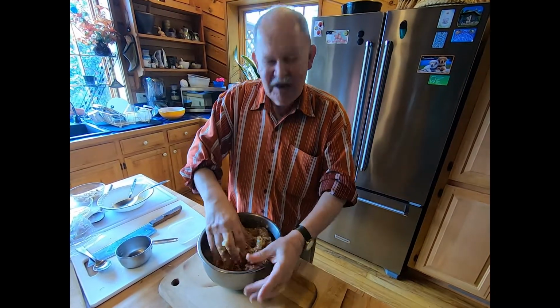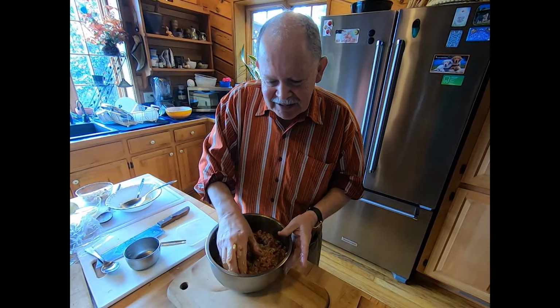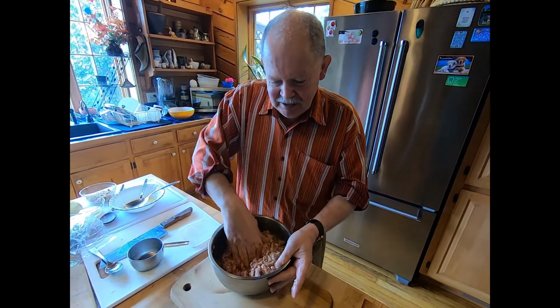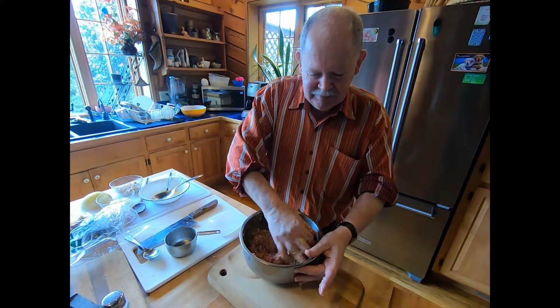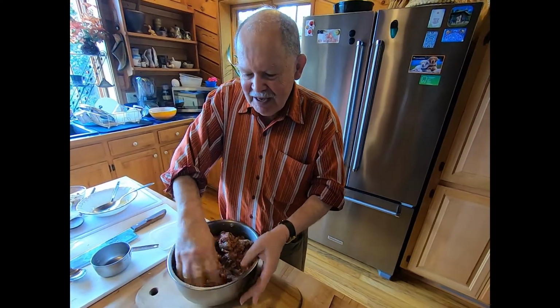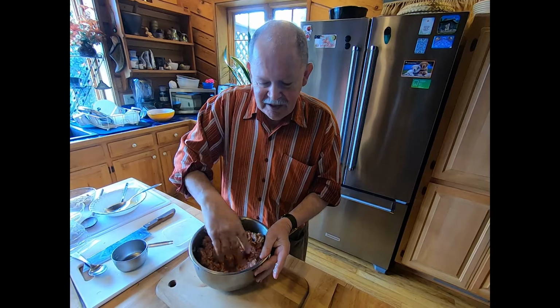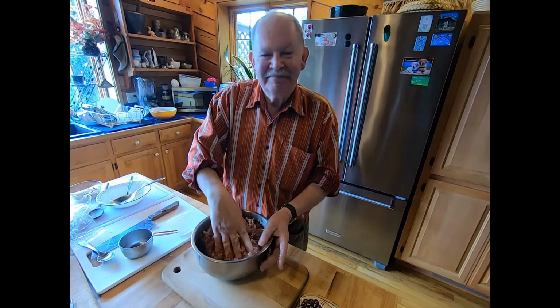This is fun, and it feels good too. Reminds me when I was a kid and played with the mud. I'm going to then let this rest a bit to mix the flavors, and I'm going to put it in the refrigerator because it'll make it easier to hold its shape when I fill the cabbages.